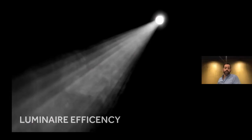Equally, luminaire efficacy is really important. If you don't understand the information that manufacturers are telling you, they'll all tell you that their light fitting is super energy efficient. They'll tell you, for example, it's 100 lumens per watt. What's really interesting though is most manufacturers will quote that as 100 lumens per watt at the LED chip. So that's the amount of raw light coming out of the LED chip, not necessarily the amount of light coming out of a light fixture.